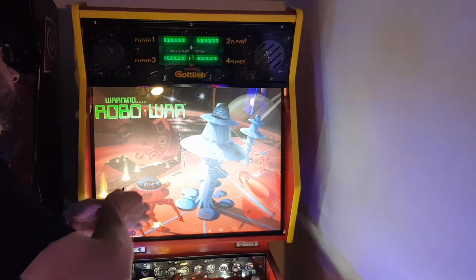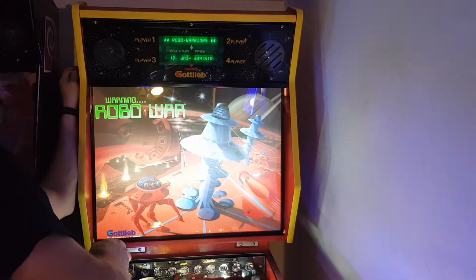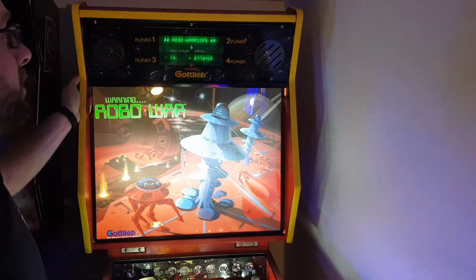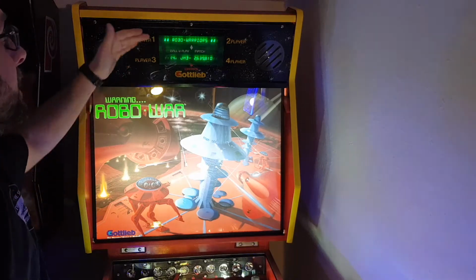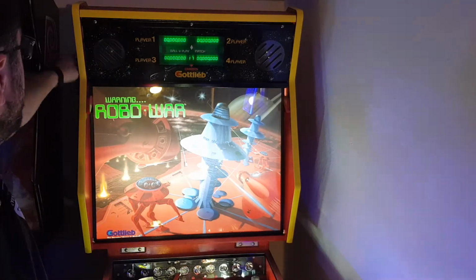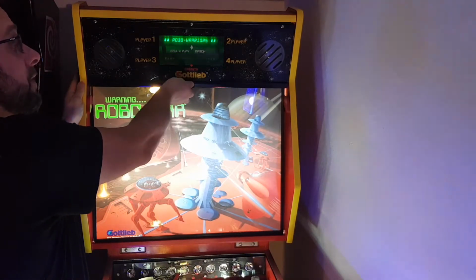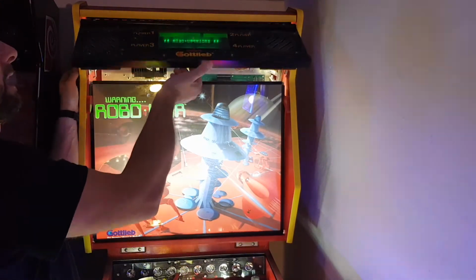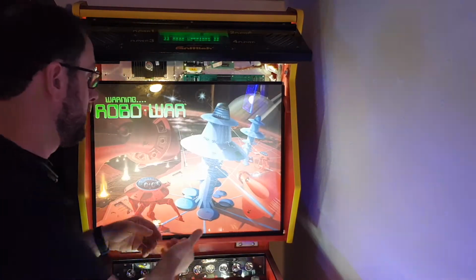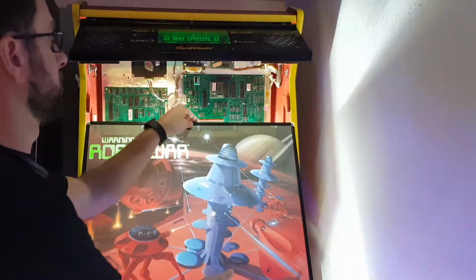It has, obviously, the display panel on the top, right? That's kind of weird. You don't see that very often. From what I understand, they did that so that people watching somebody play could see the scores up there. What you've got to do is use a key over here, and on the Robo-War, this actually unlocks and locks in place like this. There's a little latch over here that holds it. Then you just pull the back glass out, as you normally do.